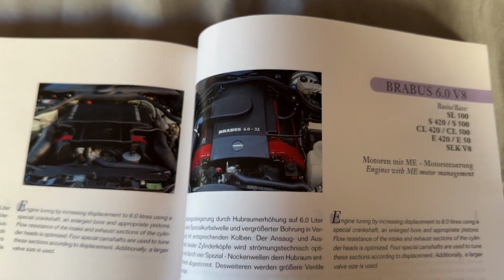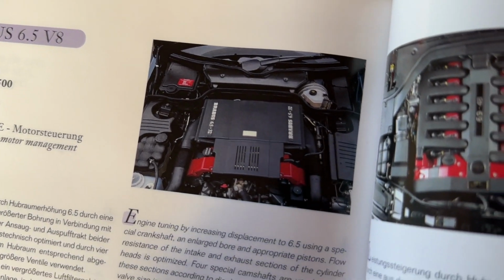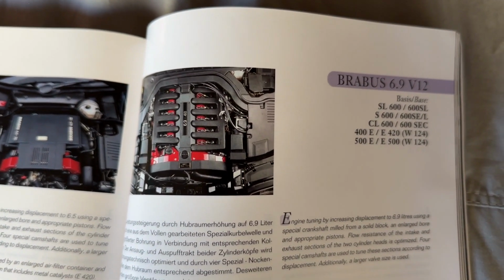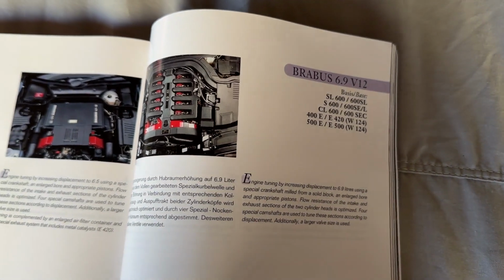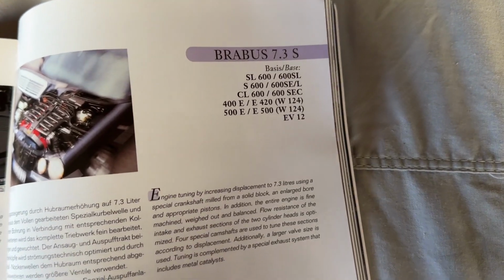I like the dual outlet better, which is what they used in the 6.5 liter version, which is on the E65. The gigantic M120. This is in 6.9 liters. They made it all the way up till 7.3. So there was a 7.3 and a 7.3S.